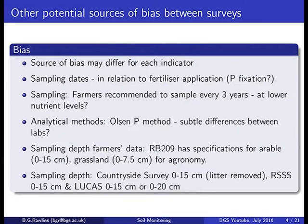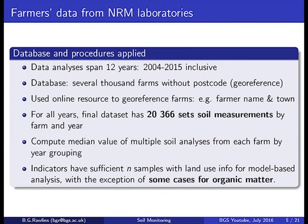In addition to the different sampling approaches, there are other potential sources of bias between the farmers' data and surveys by research organisations. These include the timing of sampling, the different analytical methods that may be used to measure soil indicators in the laboratory, the depth range over which soil samples are collected, which may be different for the various survey approaches. In this study, we used farmers' data from NRM laboratories spanning 12 years.